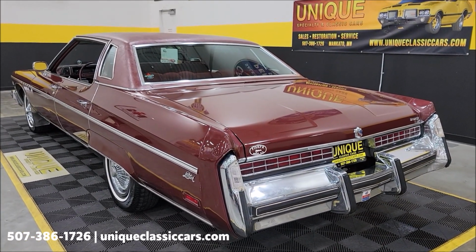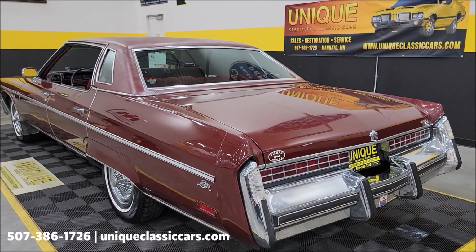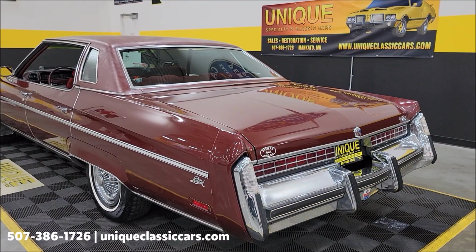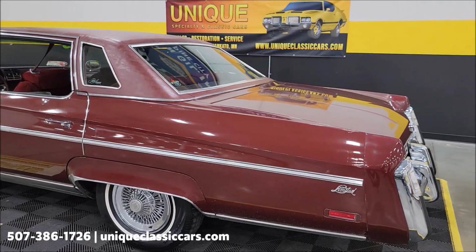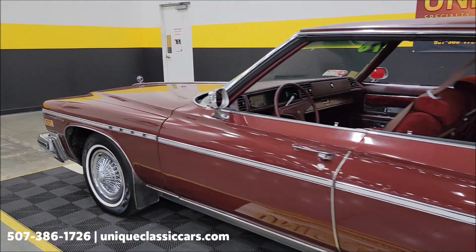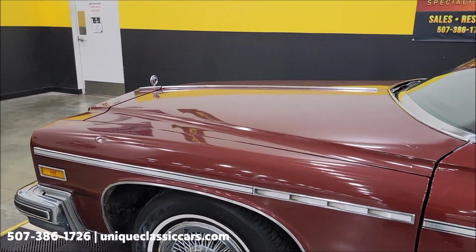Also, remember, we do welcome third-party inspectors. You want somebody else to come take a peek at this car for you? Open door policy for third-party inspectors if you can't make it yourself. All right. Get an idea how that 455 sounds. Pretty much like you'd expect a 1976 Buick to sound. All right, I'm going to pause this 1 second, pop the engine bay, and let's check that.